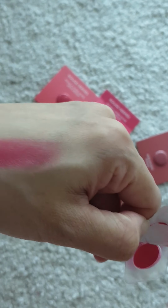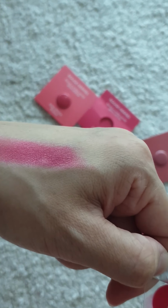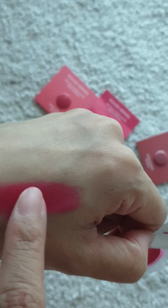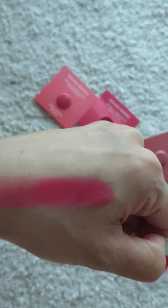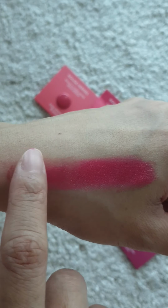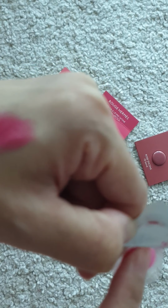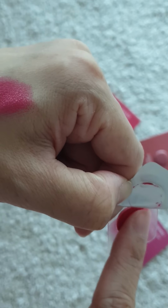So if you put a few more layers, it's going to look like this. It depends on how many swipes you do on your lips. I'm going to put really a lot on one side to make sure that it's a real full coverage. There. That's how it looks. This is the one if you do just one simple swipe. Lesser swipe and more coverage. Let's do more, since we have opened it, right? So we do more. I'll provide you the full coverage.